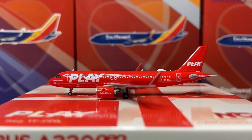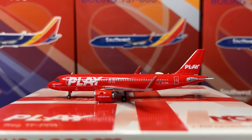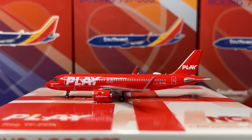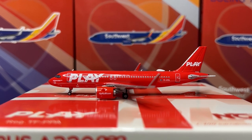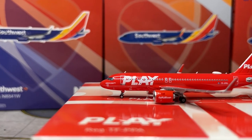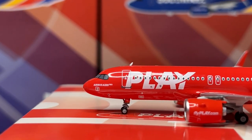This model is using Engine Models' new A320neo mold. And this is the first ever A320neo mold ever released from Engine, which is really surprising. It took them until 2022 to release an A320neo model, but the wait was well worth it. This model is just pure perfection. So yeah, I'm glad Engine is the first manufacturer to release a Play Airlines model.